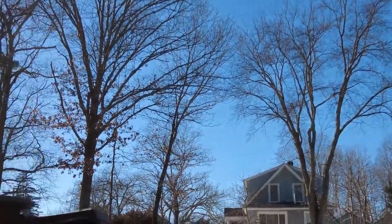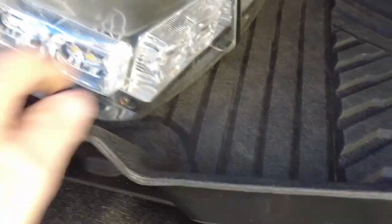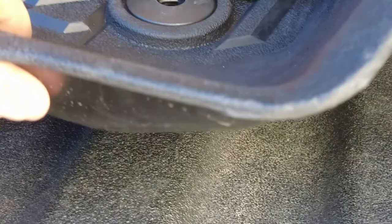So you can see some goodies here. Here is the, it comes with it. So we've got the diesel engine block heater connector. We have the strobe light. We have the Z71 mud flaps. And I believe we have this piece, which was removed for the plow installation. And look at this, we have the 110 outlet right there.